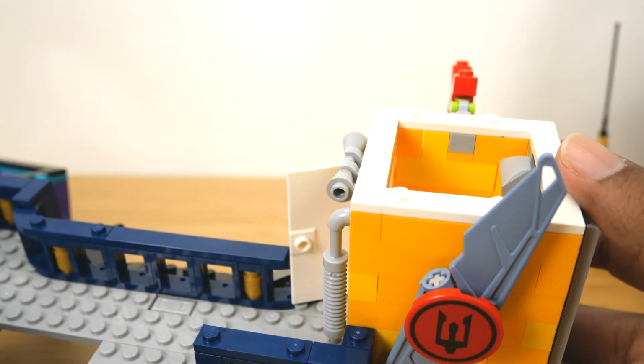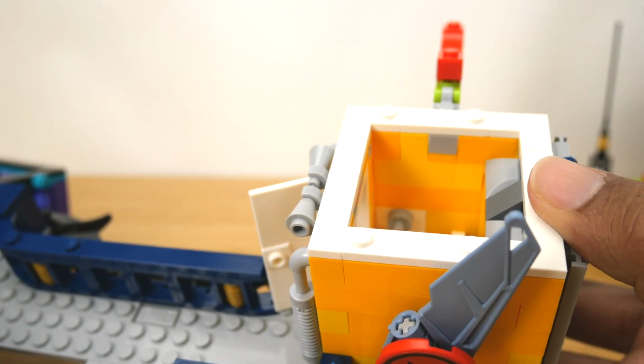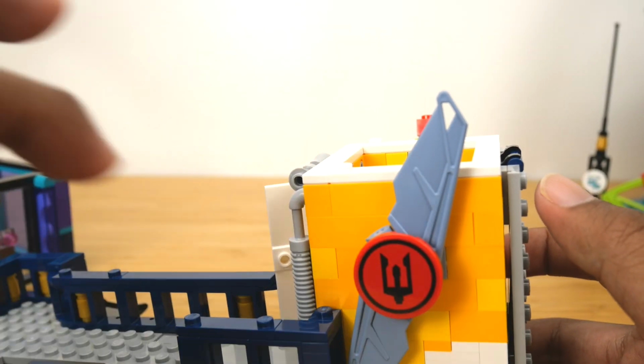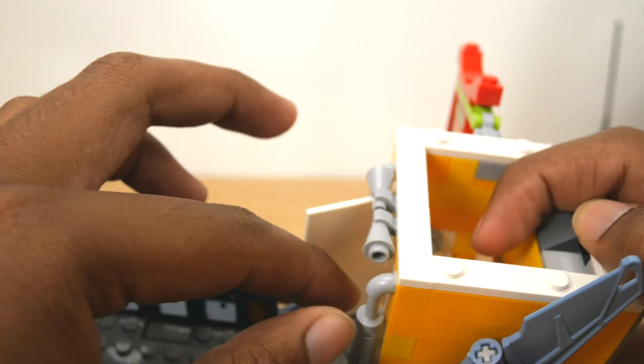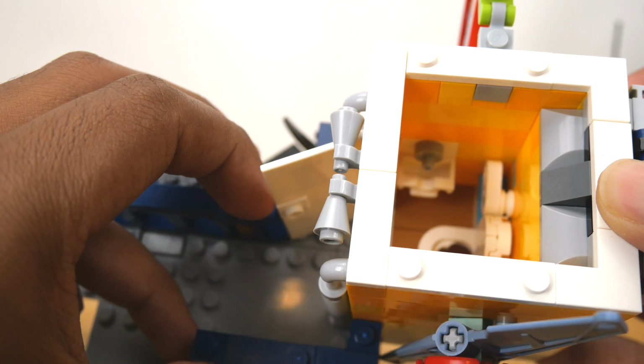And so, if anything in this set was begging for a removable wall, this thing is begging for this wall to be removable. But it isn't. And so, it's really, really hard to get into the bathroom. I feel like even a kid would have a hard time getting in there with their small fingers.